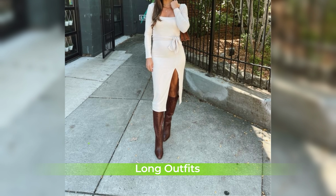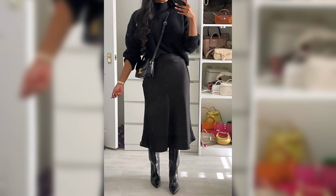Another thing that goes really well with high boots are long outfits. So long dresses, long skirts. This can give you the perfect vibe look, especially during winter, but you can also use it during spring, again depending on how the weather is where you are.